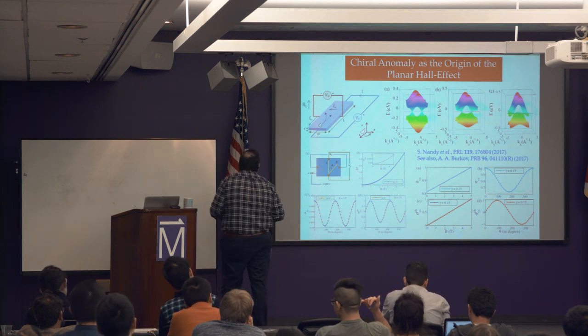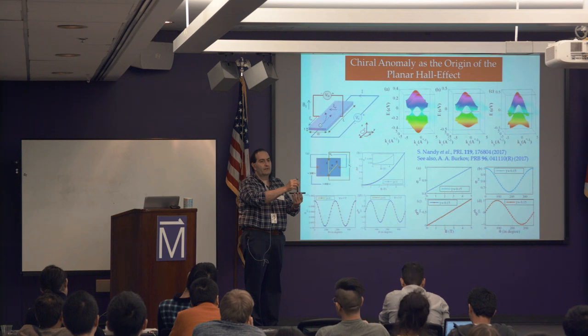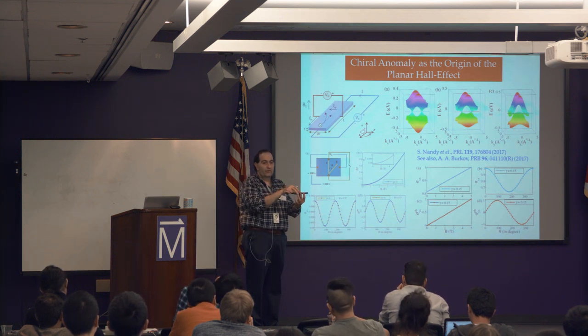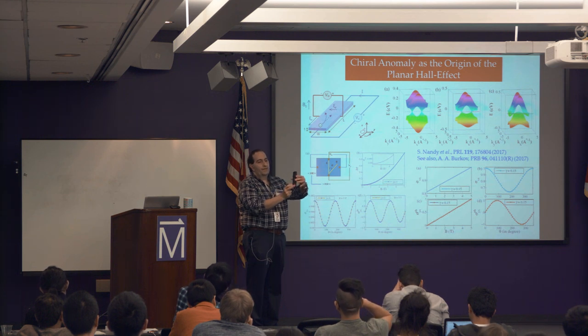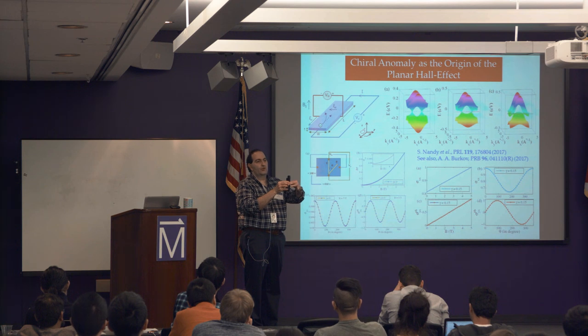As a prediction, if you have the chiral anomaly. Normally, to see a Hall effect, you have to have a magnetic field perpendicular to the plane, and the Lorentz force is going to deviate the carriers, and you're going to measure a voltage. If you have Hall contacts and put a field in the plane, you should not see any kind of signal at all.